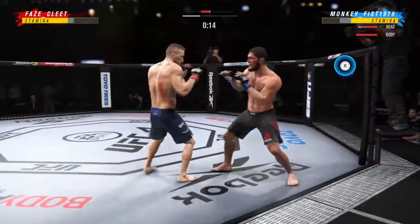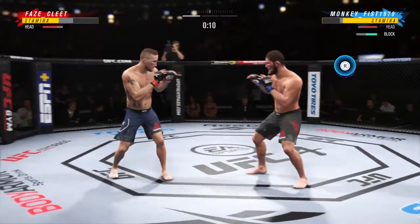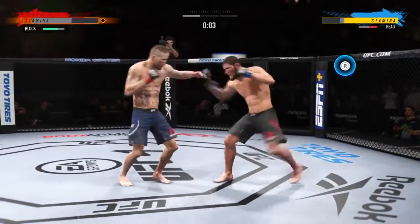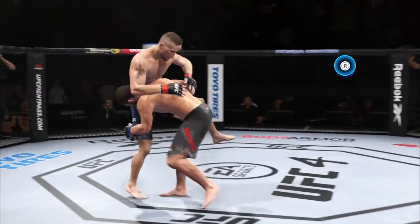Ooh, now he's got the tie plum, Daniel. If you're on the other side, what are you trying to do to get out of this potentially dangerous position? You got to start digging your shoulder to a side and trying to shove an underhook. You cannot bend down to try to get out of Muay Thai. Second round, straight ahead.